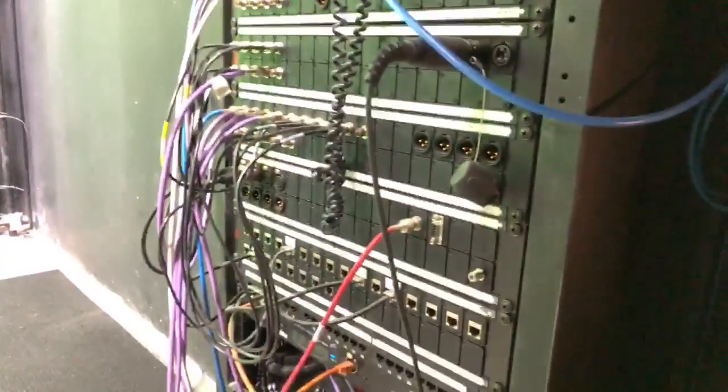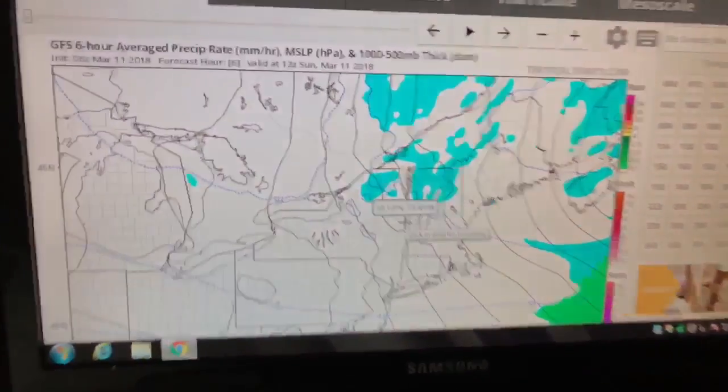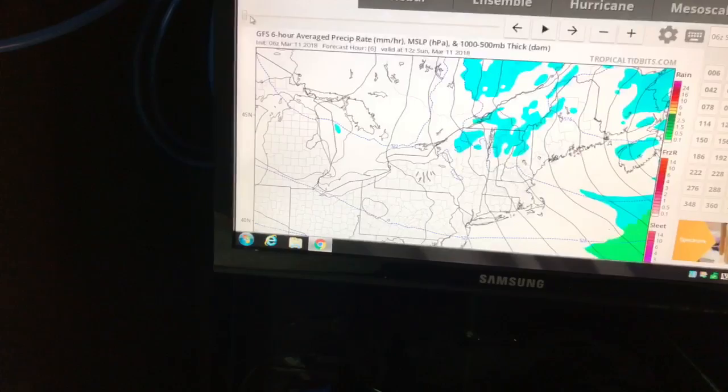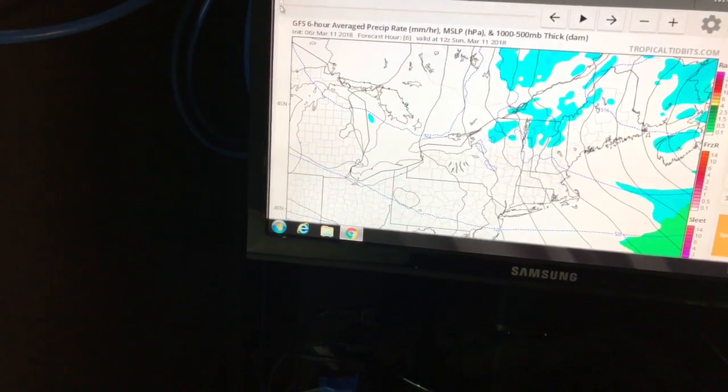I just want to show you a couple things, and I got a snow forecast map to show you. So let me see. Switch over. So let's start with the GFS here. I'm just going to show you some things that have changed, and I'll keep you guys updated as well.